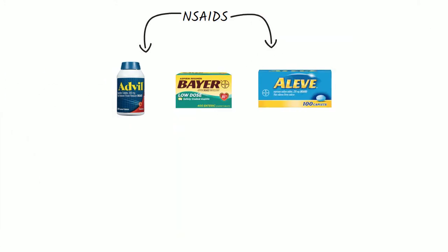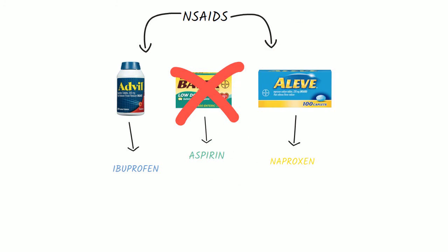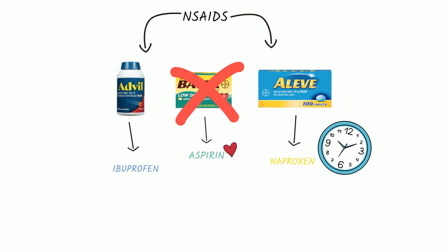Well, let me just straight up tell you, don't pick aspirin. It has the most side effects. And it really should only be used if your doctor wants you to take a low dose for your heart. Now we have Advil and Aleve left. Well, honestly, they're very similar. The biggest difference is that Aleve works longer while Advil is shorter acting.